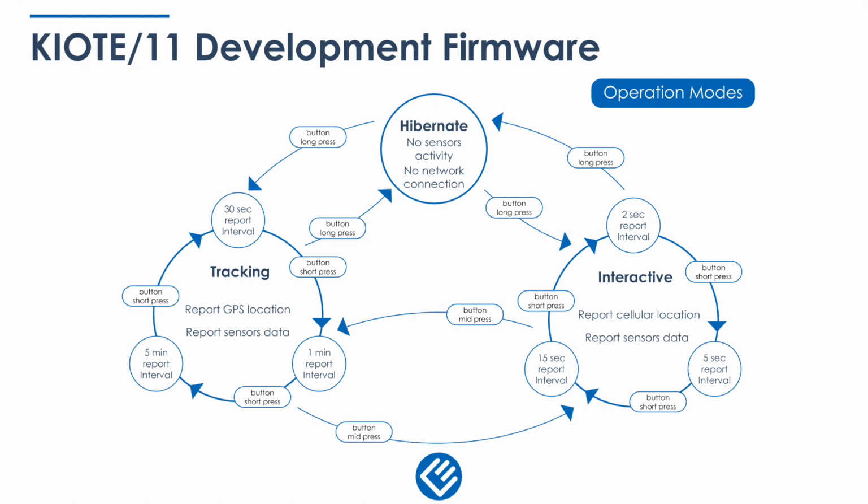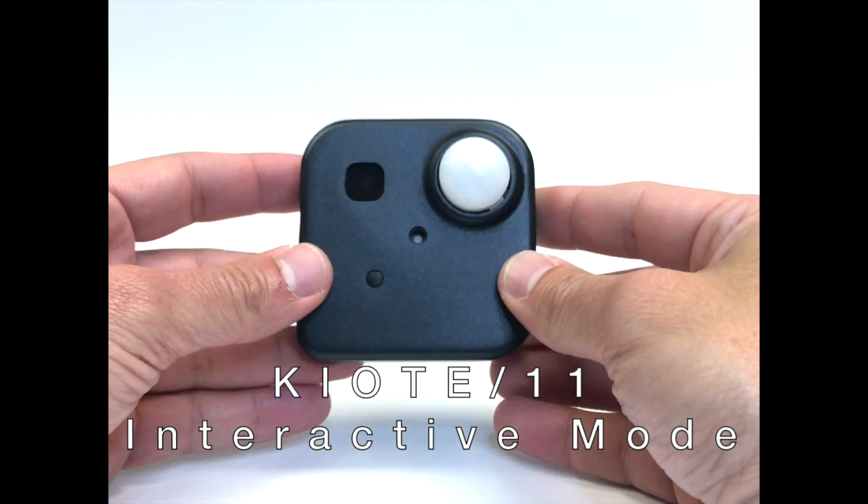At this moment, these are the operation modes we have for development. They can be made custom to fit any specific application. We got 2 active modes, tracking and interactive, plus a hibernate mode. In both active modes, we can cycle through 3 different reporting interval rates, as low as 30 seconds for tracking mode, where we report GPS location plus sensors data, down to every 2 seconds for interactive mode reporting all sensors data.